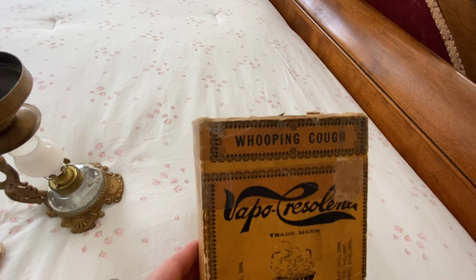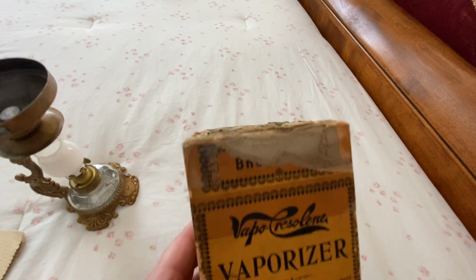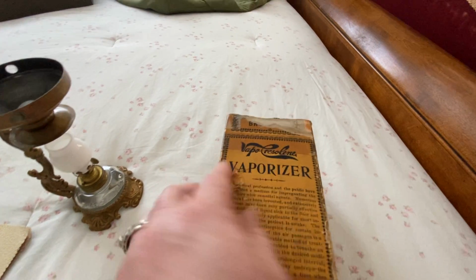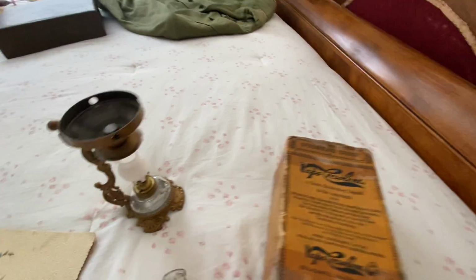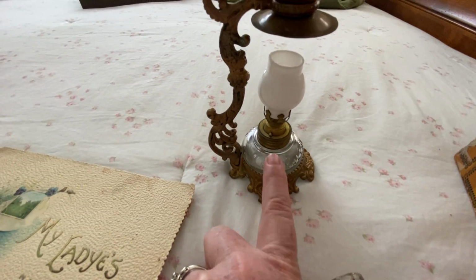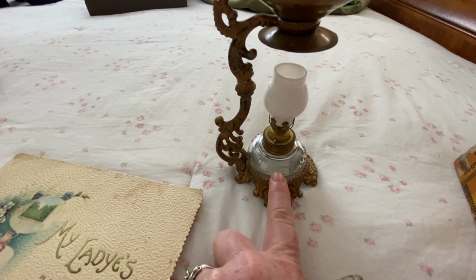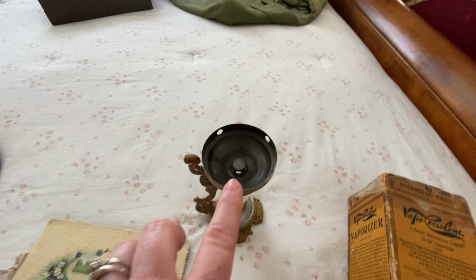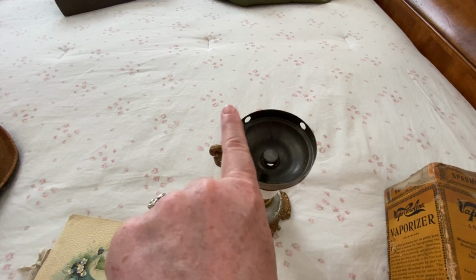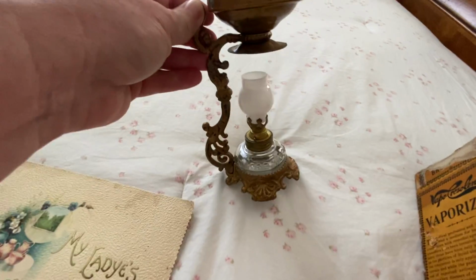There we go, asthma, whooping cough, bronchitis maybe, and spasmodic cough. But anyway, you fill it up with, you know, kerosene. There we go, kerosene. And then I'm missing the top. So the top had a bowl in this brass color.